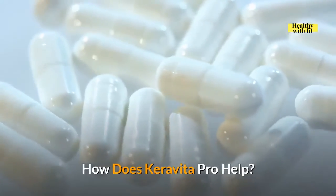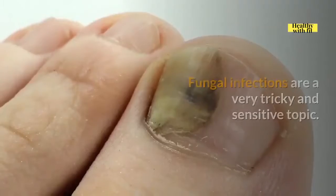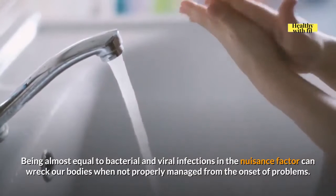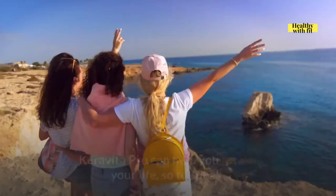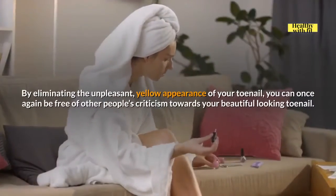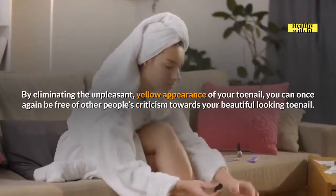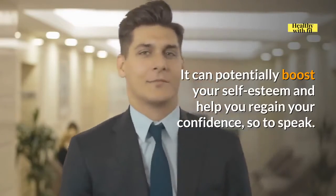How does Keravita Pro help? Keravita Pro can immensely help one's quality of life. Fungal infections are a very tricky and sensitive topic. Being almost equal to bacterial and viral infections in the nuisance factor, they can wreck our bodies when not properly managed from the onset of problems. Keravita Pro can help you retake your life, so to speak. By eliminating the unpleasant, yellow appearance of your toenail, you can once again be free of other people's criticism towards your beautiful-looking toenail. It can potentially boost your self-esteem and help you regain your confidence, so to speak.